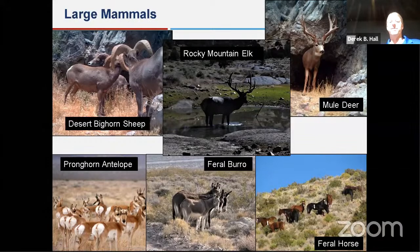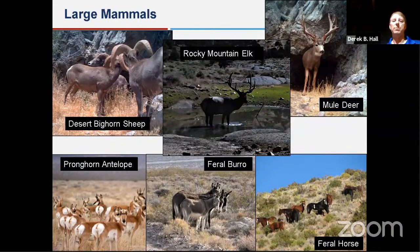We have a few elk that come on site. Seems like just during the summertime. We've only seen bulls. We haven't seen any cows yet, so they're not resident. But they do seem to like the Gold Meadows and Rainier Mesa area.